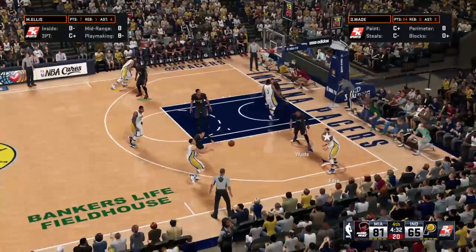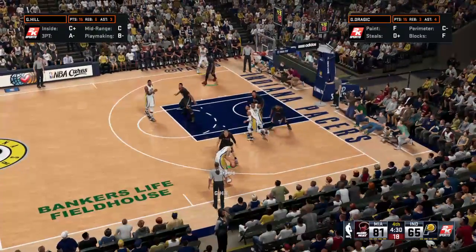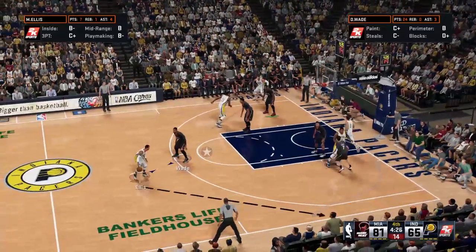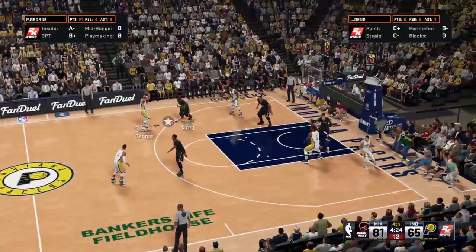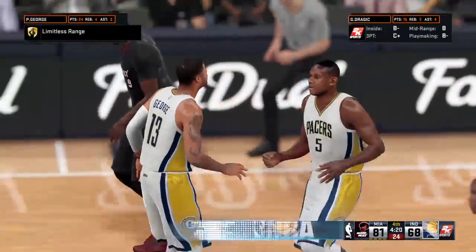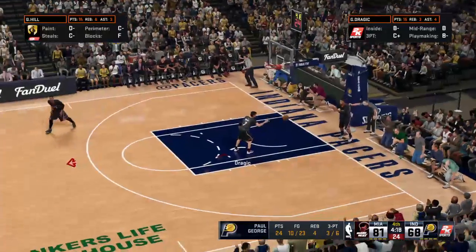Over in the corner, Ellis. Hill kicks to Ellis. From deep, George. Good, and the assist goes to Ellis. 24 points for Paul George.